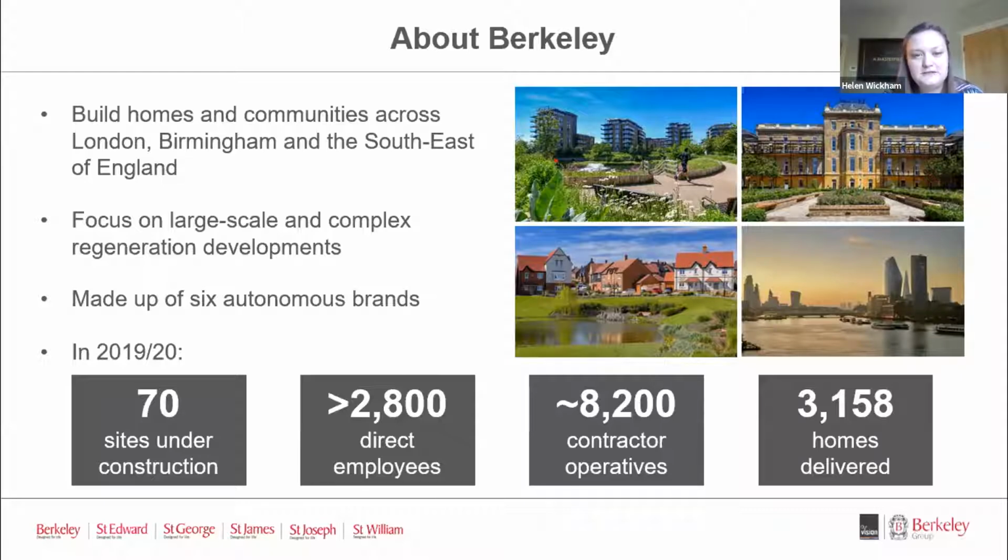In 2019-20, across the group, we had approximately 70 sites under construction, ranging from demolition and excavation projects all the way through to completing. We had over 2,800 direct employees, and on any given day we have approximately 8,000 contractors working across our sites. And in the last year we delivered just over 3,000 homes, and that included approximately 10% of London's new build homes.